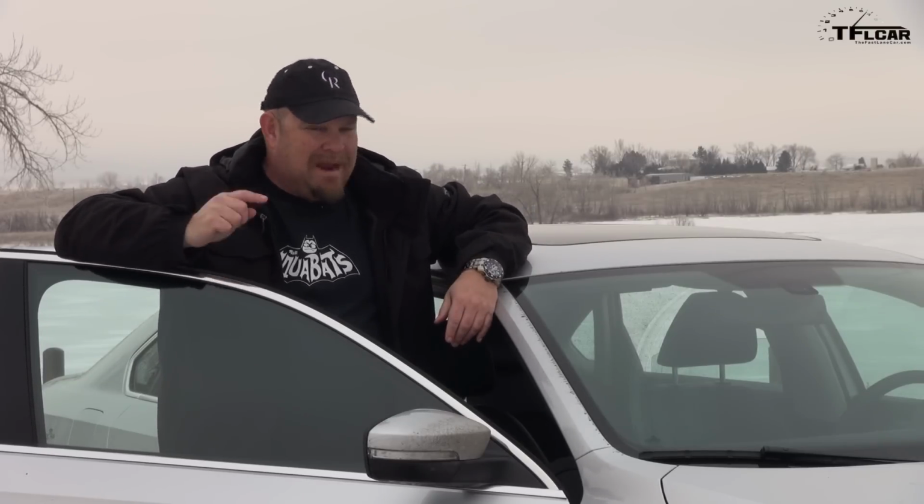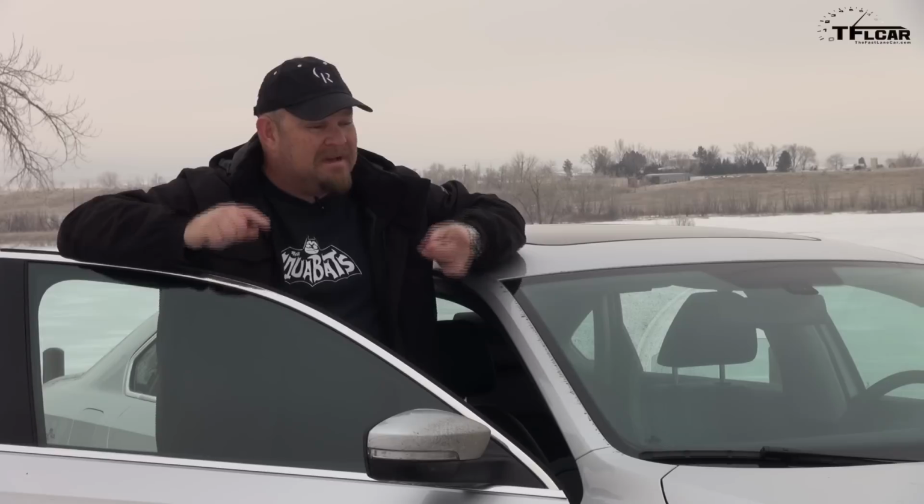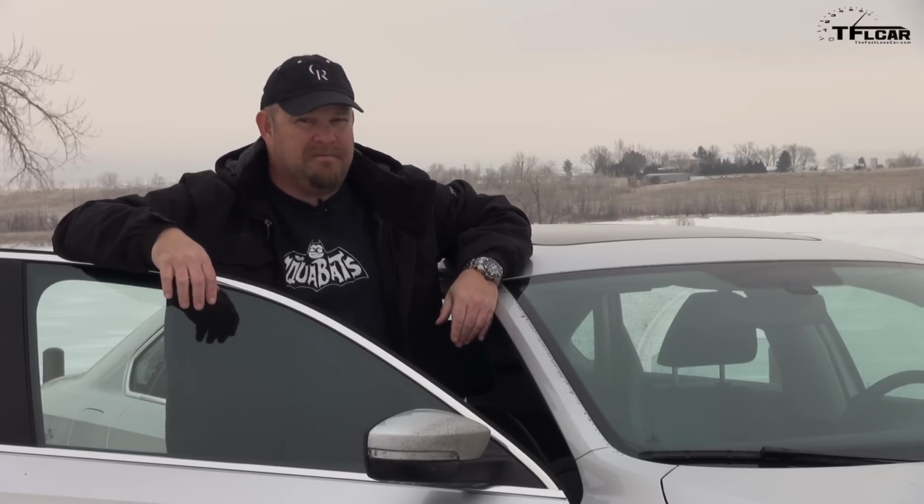On the TFL scale of buy it, lease it, rent it, or forget it, I'm going to give this a rent it, with the proviso that if you buy the 5-speed manual base version of this car, it might be worth a lease it, because I have a feeling it's a lot of fun to drive.